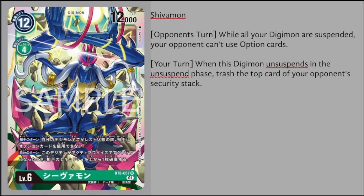Again, in the grand scheme of things with where the current state of the game is headed, I don't actually know if this card is actually going to be that good or not, but it's definitely a really nice card to think about just because it's not hard to suspend all your Digimon, especially if he's the only Digimon out, or if you have one other Digimon out, it wouldn't be hard to suspend that one Digimon either. So I think this is going to be a pretty good card, even if the rest of his support is kind of not exactly there.